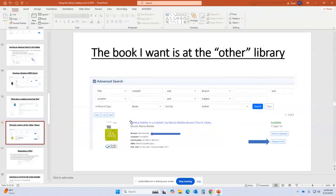Now, the book I want is at the quote-unquote other library. I'm in the Bronx and the book's in New Rochelle, or I'm in New Rochelle and the book's in the Bronx. And we have here Medical Liability in a Nutshell. This happens to be a series of informational guides that are quite valuable. We see here we only have one copy, and it's in New Rochelle.